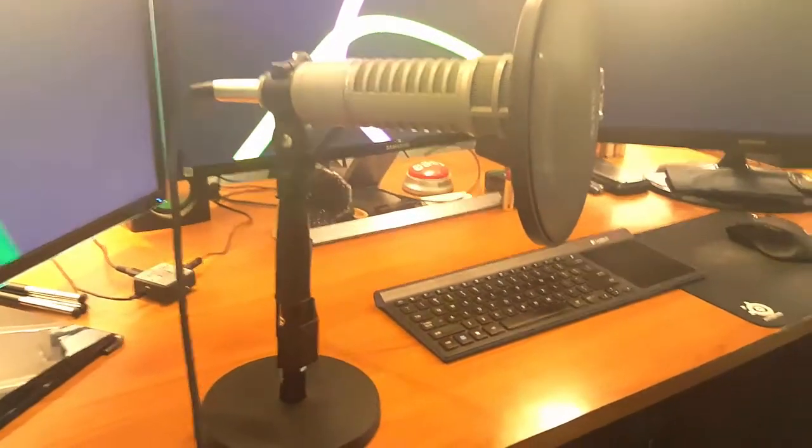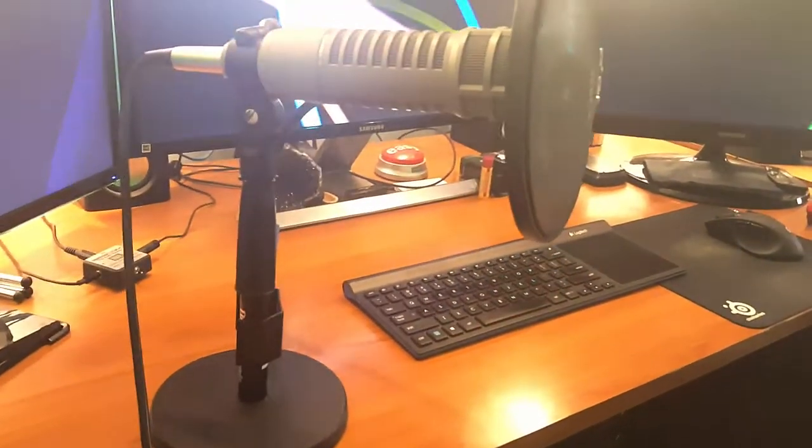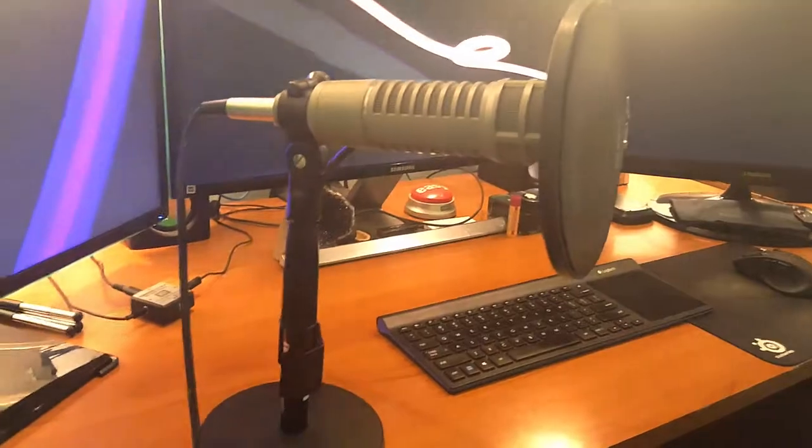We call that the Emerald Ottoman because I am kind of a dork like that. Anyway, the other big ticket thing is the Electro-Voice RE20 microphone with accompanying pop filter. Now this is a super high quality microphone. It is a studio microphone that runs on XLR.